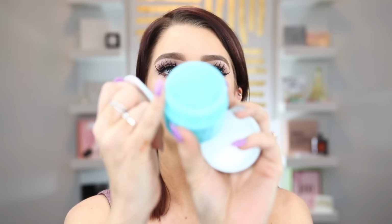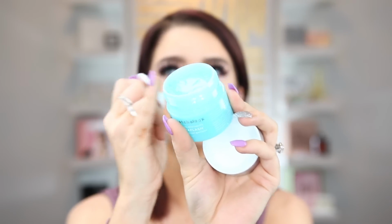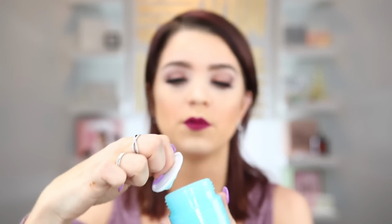So let's see what it smells like. Sorry, I'm excited. This is my favorite. It smells really good. This is my favorite type of moisturizer where it's more of a gel consistency. That is my favorite kind of moisturizer just because I feel like it's so hydrating and nice on the skin. And I also like moisturizers like this to apply underneath my makeup. So this is really exciting.